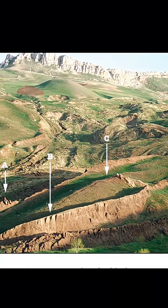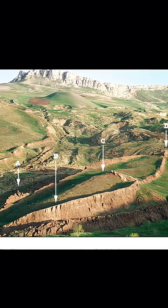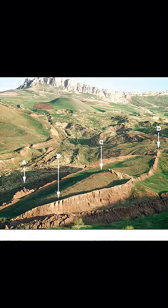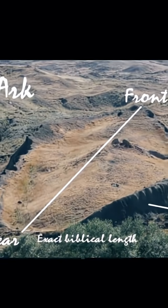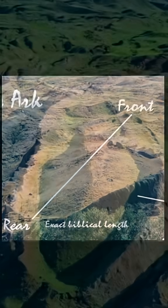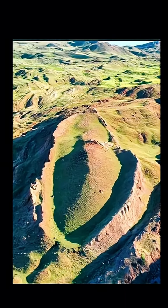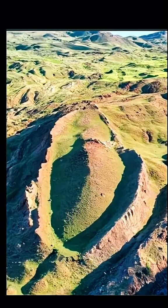The first survey they did was to examine the structure's measurements. As you can see in the photo, this formation looks like the hull of a ship. One end is pointed like a bow while the other end is blunt like a stern. The distance from back to front was 550 feet or 300 Egyptian cubits with a width of 50 cubits, which is the exact biblical measurement.